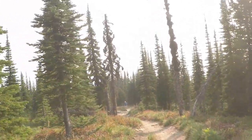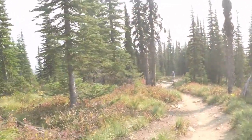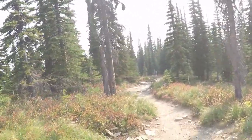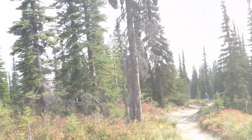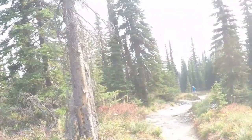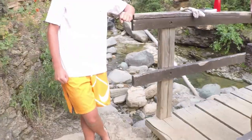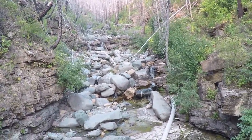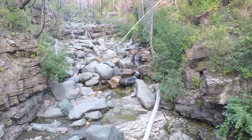This is the downward side of the trail. Much easier than going up. And we have about an hour and a half before we have to be at the shuttle. We made it to the bottom. Yeah, there's a parking lot over there. Very pretty, huh? Very pretty. I'm going to the parking lot.